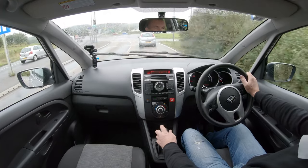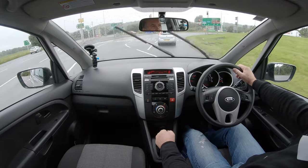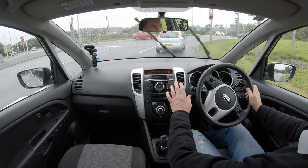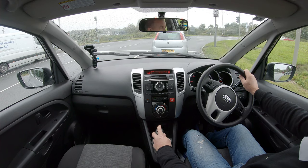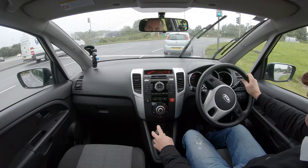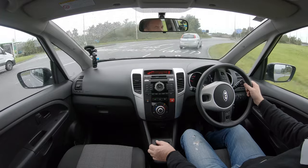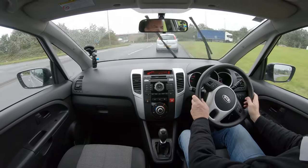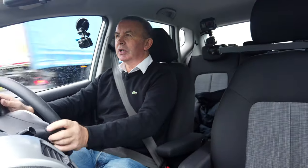Lights changed. The aircon is nice and cool today. Right, come on, get out of the way. The gearbox is really, really nice, I've got to say, for a little car.